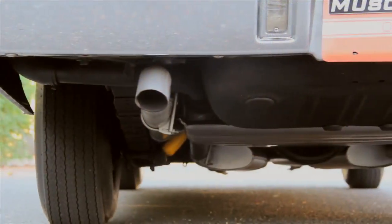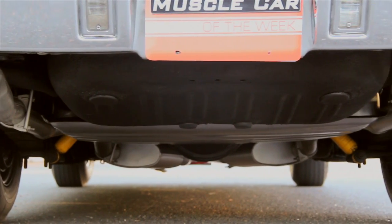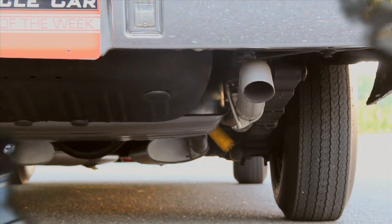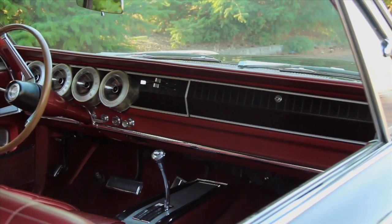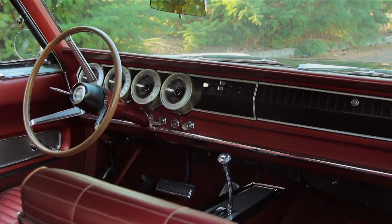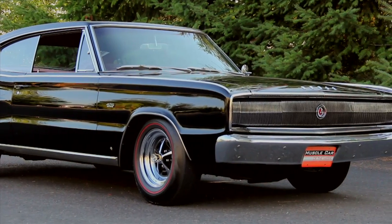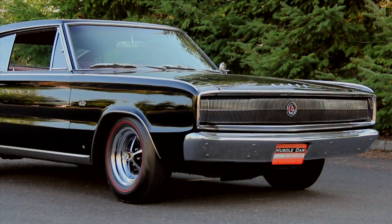This particular car has a TorqueFlite automatic transmission behind the 426 Hemi, and the entire driveline on this particular car is rebuilt recently with around 100 miles on it since it was finished. This factory black color is very stunning over the bright red interior, and the car looks fantastic. It is all the original sheet metal, but it has had one repaint. But again, all the correct colors are still in place, and this is a great example of a very, very stock appearing 1966 Hemi Charger.